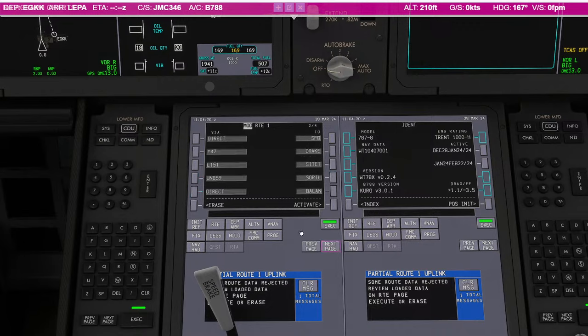Next page. So I'm just going to check this route with the flight plan we have, which is what I've sent you all. So Seaford, Yankee 47 to Drake, and then we're going to take Lima 151 Sitet, up on November 859 Sopil, direct to Balan, direct to FPOC. And this is what you would do every flight. You load it in, but you always check it, obviously.